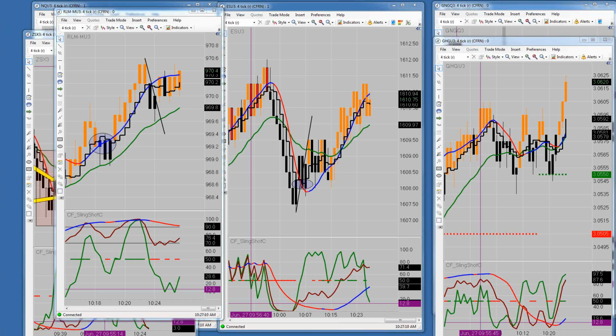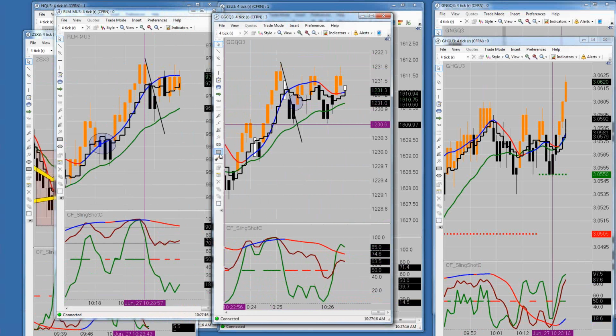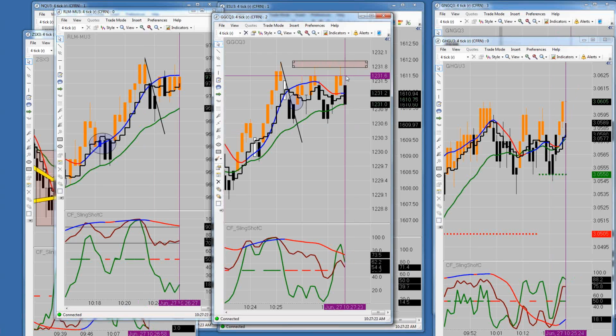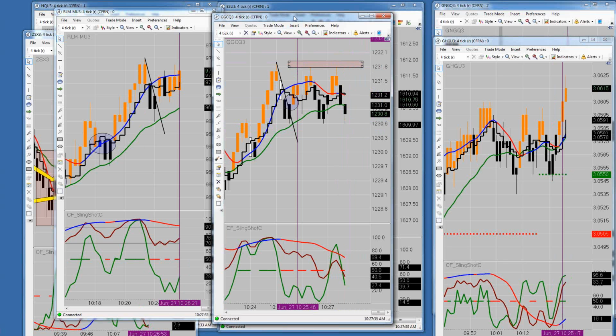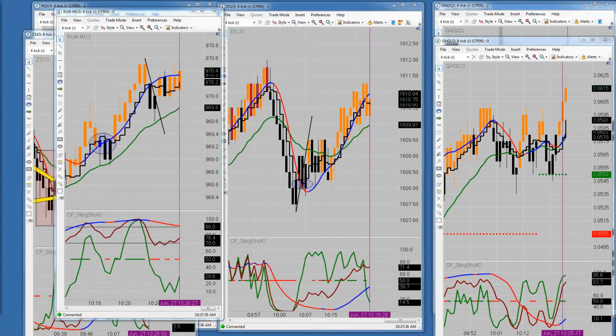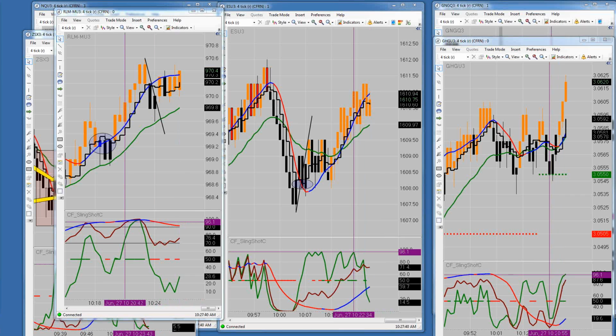All right, gold. Right here, you see how the green line got into the cycle? And we don't have a higher swing. So gold is showing topping action. We need to see gold get through this level right here. It's got to continue the trend.